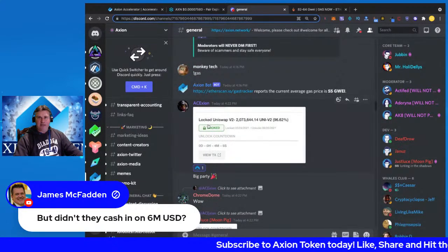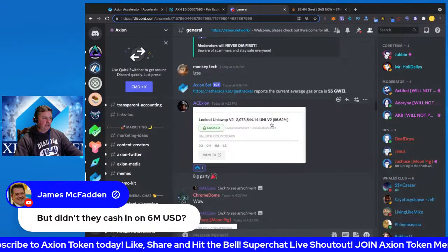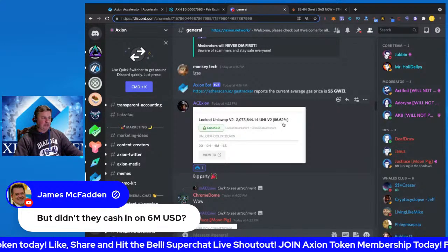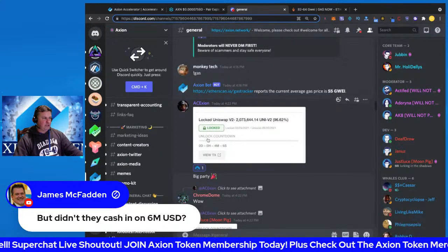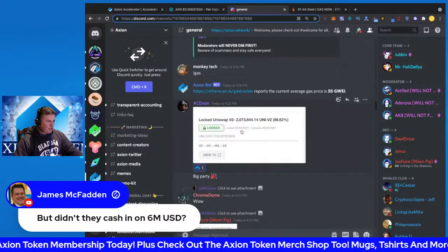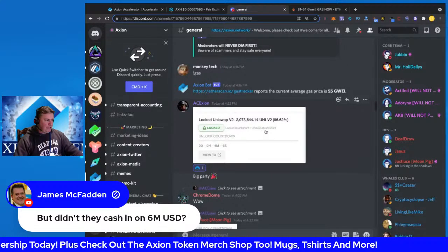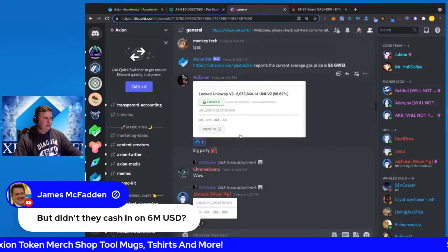The Axion team's liquidity locked Uniswap version 2, 2 million Uni VT token LP tokens. 96.62% of the liquidity was locked, and it's been unlocked. So what's that date locked on? Yeah, so locked on 24th of the 3rd and unlocks 20th of the 9th, 2021. So that's pretty much been unlocked.